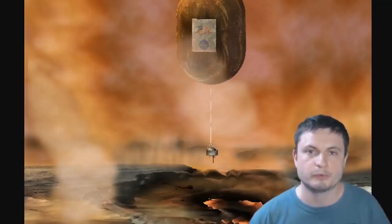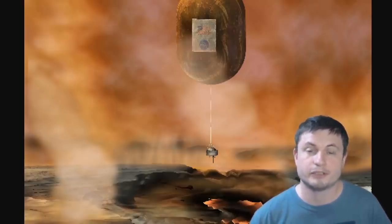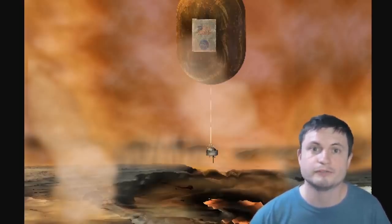The Soviet space program was able to achieve this back in the 80s, but they had an active balloon system. So building from that should not be too difficult. We definitely have the technology for this. So if all goes well, in the next 5 years, we'll have the answer to the question of, is there life on Venus?